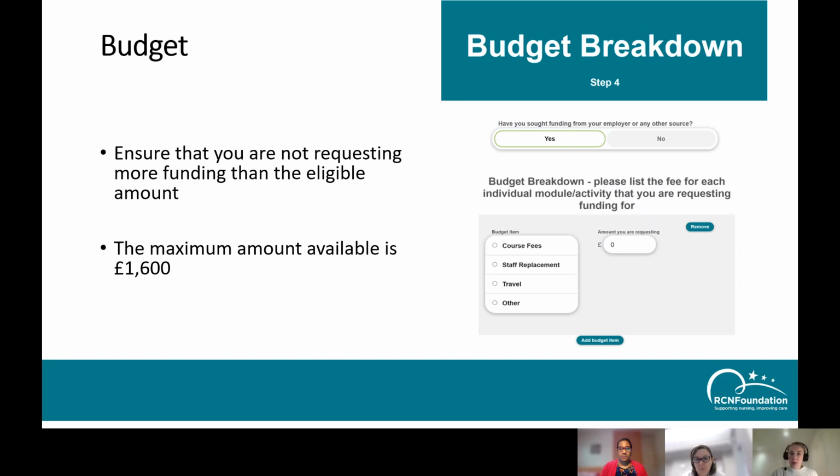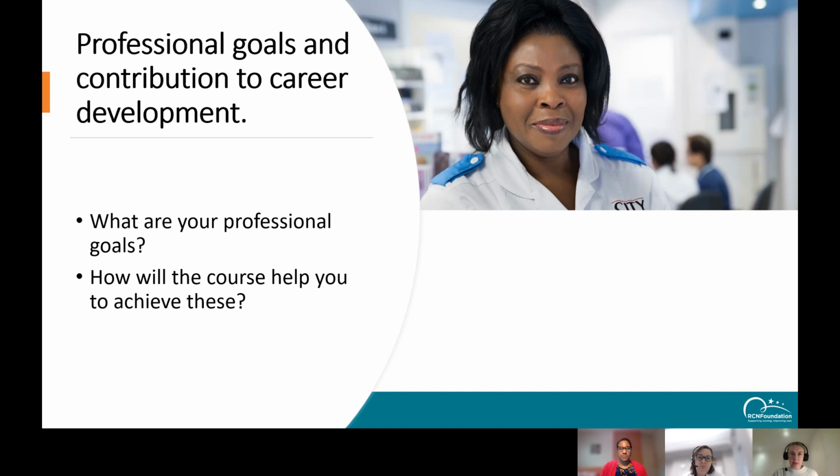So we are now going to look at the longer application questions on the application form and how to answer these. So the first question is around professional goals and how the activity that you're undertaking will contribute to your career development. So I think we're just going to have a little conversation about this question.